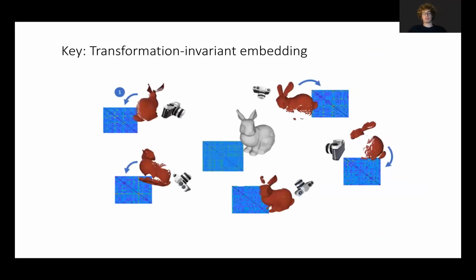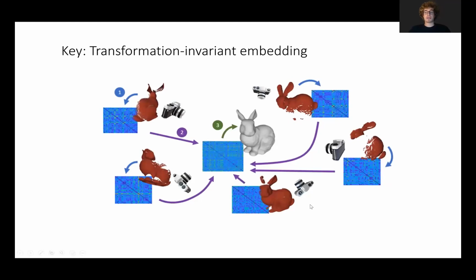The way we solve this problem is to embed our data into a transformation invariant space, for which we use the Euclidean distance matrices. So for our problem, we first represent all the point clouds from the views by their distance matrices as depicted by the blue squares. We then create a global distance matrix that matches for some synchronization with all of the viewed distance matrices. And finally, from that distance matrix, we can recover the bunny.